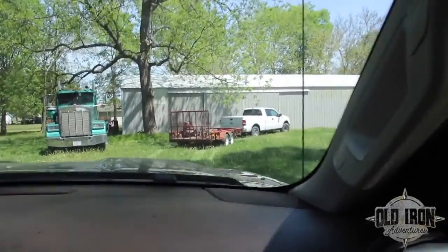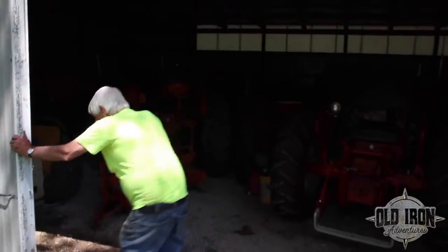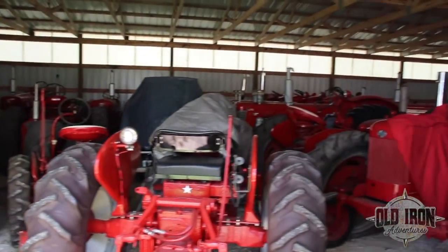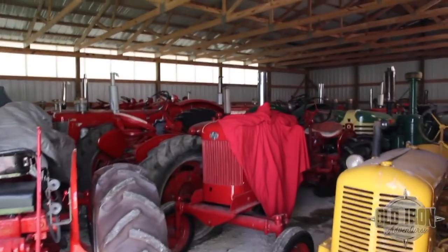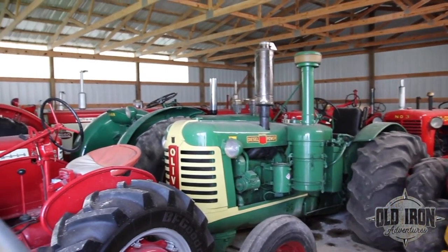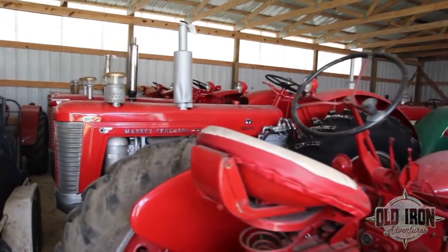So we get out of the truck and Dwayne opens up this building, and this building is packed with tractors. It is completely full, and they're real close together. There's tires down, everything's dirty. This wasn't our first time doing this, but each place you go is different and each place has its own challenges, so we just went ahead and got to work.